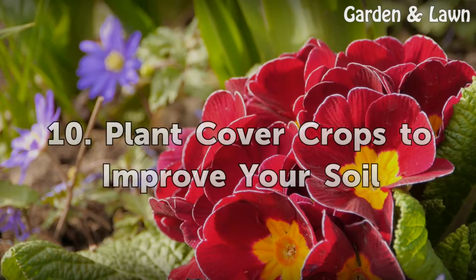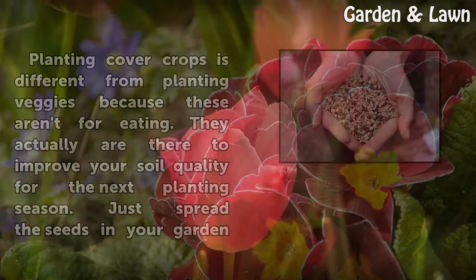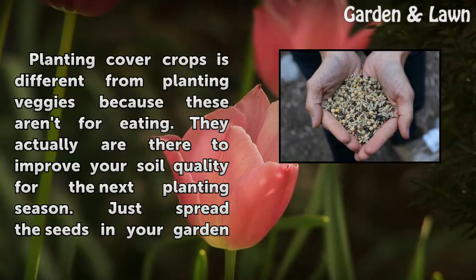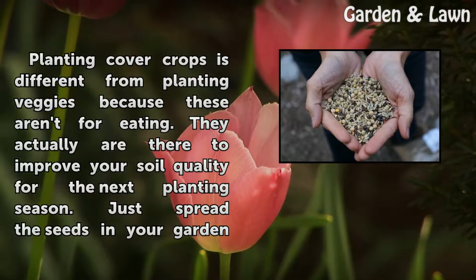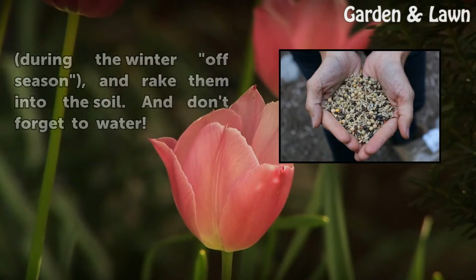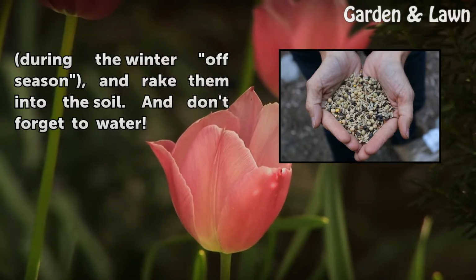10. Plant cover crops to improve your soil. Planting cover crops is different from planting veggies because these aren't for eating. They actually are there to improve your soil quality for the next planting season. Just spread the seeds in your garden during the winter off-season, and rake them into the soil. And don't forget to water.